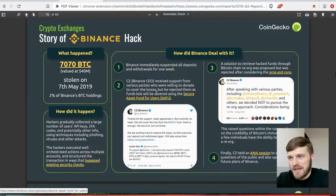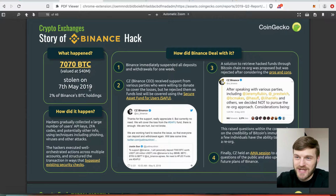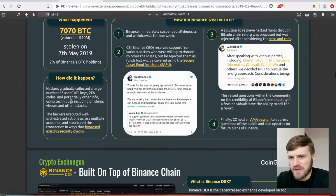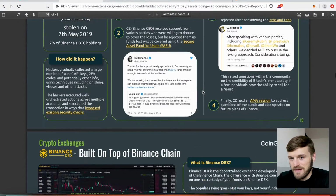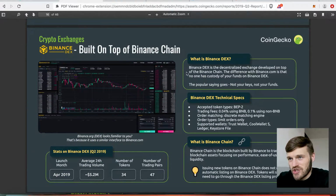Alright, and here's the story of the Binance hack, and I mean, 7,070 bitcoins got stolen on the 7th of May, which is 2% of Binance's Bitcoin holdings, which is absolutely insane. And here's actually what happened. I'm not even familiar with this myself, so it's really interesting. Hackers gradually collected a large number of users' API keys, 2FA codes, and potentially other info using techniques including phishing, viruses, and other attacks. The hackers executed well-orchestrated actions across multiple accounts and structured the transaction in ways that bypass existing security checks, which is crazy. So, I mean, they did a thorough job, let's say, because they stole all these bitcoins. It's crazy.